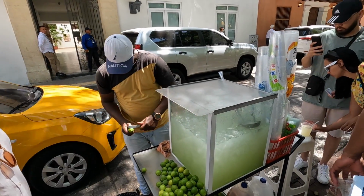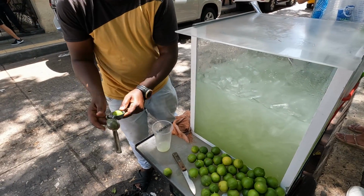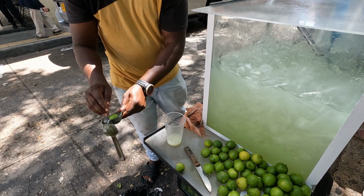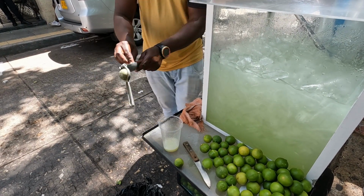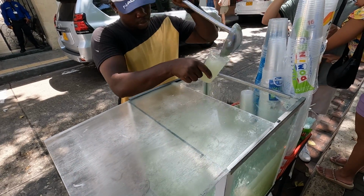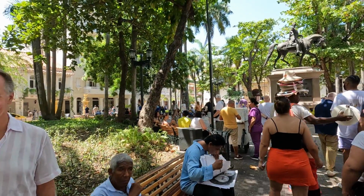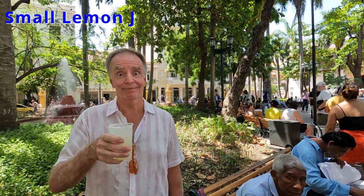Next, we'll try this cart, which is also just beside Plaza de Bolivar. We thought it was limes, but we were told it was actually lemon juice. It's amazing how quickly he squeezed the juice from the mini green lemons into the cups. Afterwards, he topped it off with a scoop of some more iced juice. Then we went into Plaza de Bolivar to give the small lemon juice a try, which I quite enjoyed. It's nice and refreshing on a hot day.